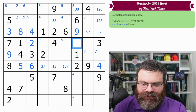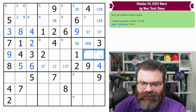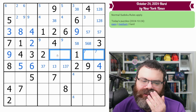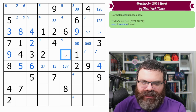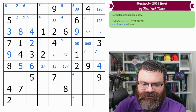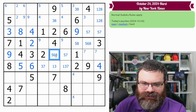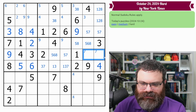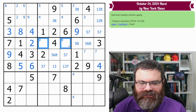This is not a 6 or 7, so this is 5, 8. This isn't 7 either, so this is 5, 6, 8. This whole row, we need a 5, 6, 7, 8 as well. This can't be 8, 6 or 8, so this is 5, 7. This can't be 7, so this is 5, 6, 8. 5, 6, 7, 8, this whole box is 5, 6, wait.